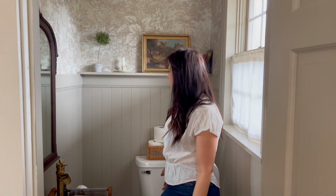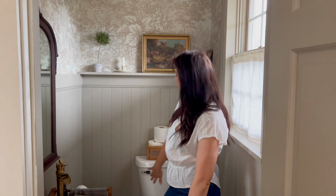I'm really happy with how it came out. Our kids actually have told me that it looks like a 5-star hotel resort. So I'm going to take that as a compliment from my 7-year-old.